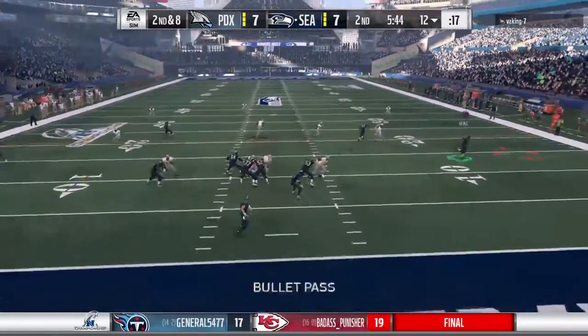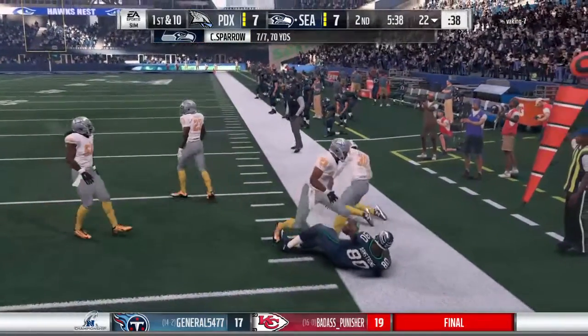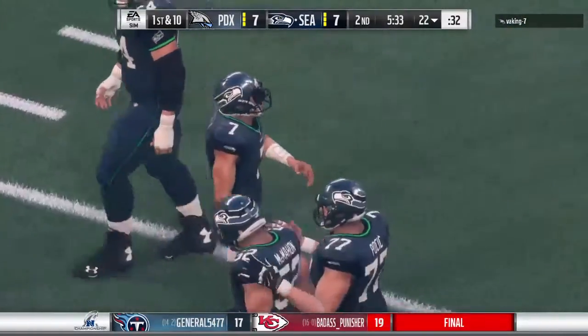Now a shotgun snap as they'll look to throw. And it's a short one here, complete to the tight end. And he's brought down, but not before they get it across the 20-yard line. A nice pickup there, 10 yards, and it'll move the sticks.